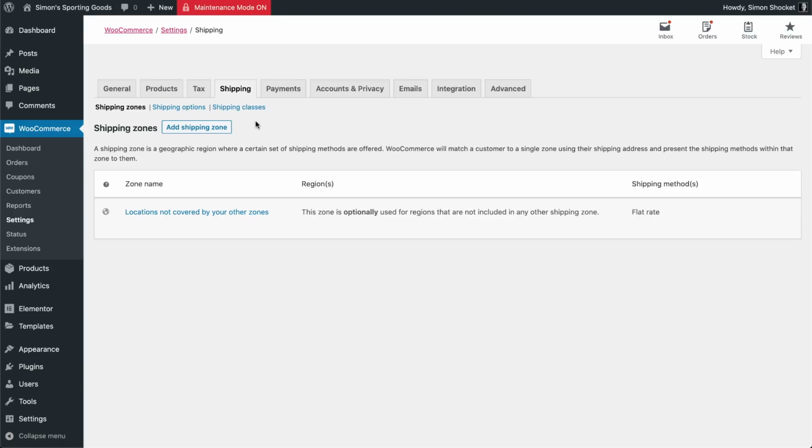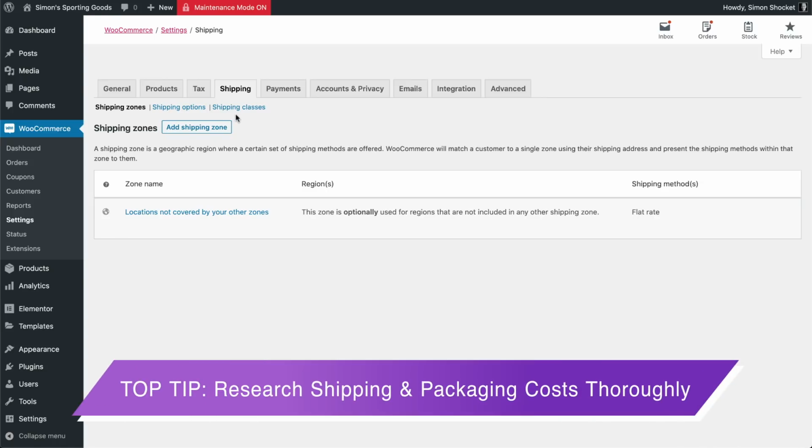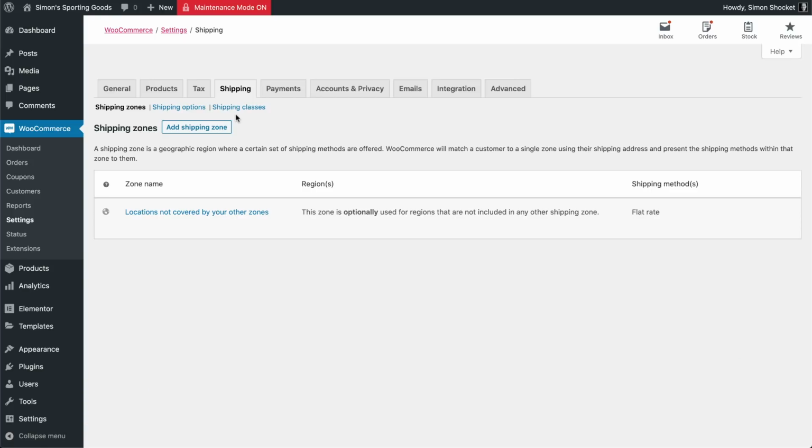The way that this works is by setting up shipping zones and shipping classes. I would strongly suggest that you research the price of shipping and delivery to the areas that you want to do business with. Find out what it will cost you to package and ship each product according to its weight. You might want to ship via registered mail. You might want to add an express postal service. Research here is important because charge too little and you'll lose money, and charge too much and you'll lose customers. Once we have all this information, we'll come here to the shipping settings.